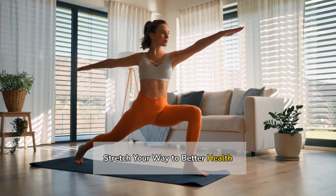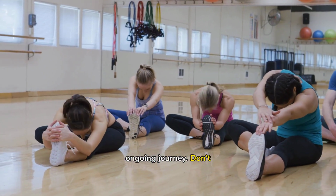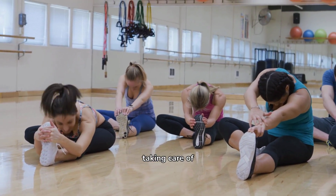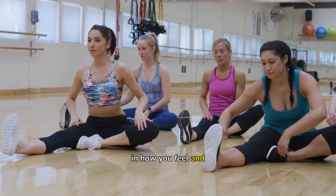Stretch your way to better health. Flexibility is an ongoing journey. Don't stress if you can't touch your toes yet. What matters is that you're moving your body and taking care of yourself. With regular practice, you'll likely notice improvements in how you feel and move.